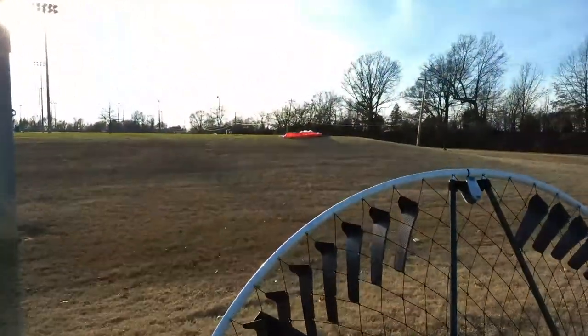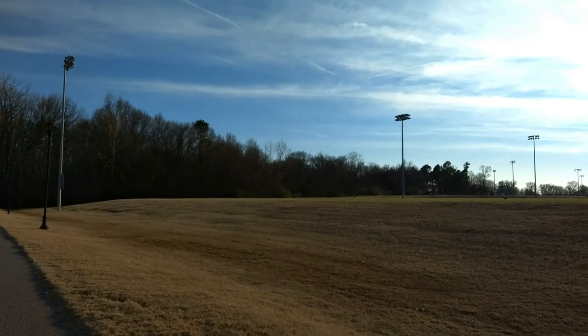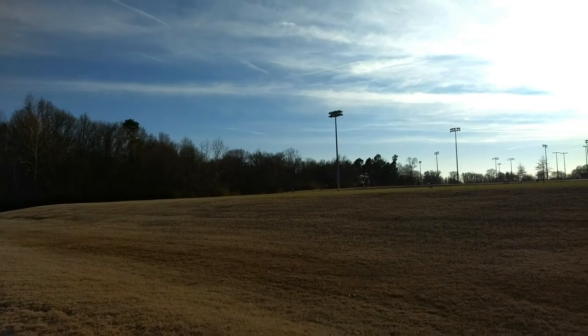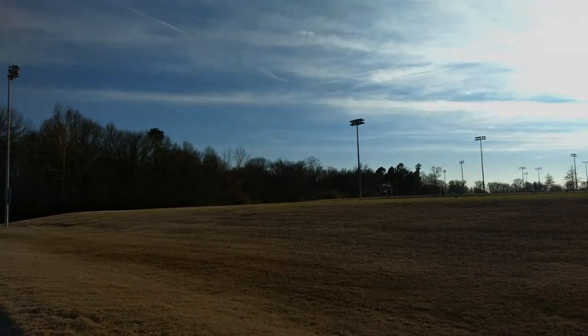So I've set the wing up right over there at the corner of the field. I plan on launching kind of catty corner, going to the other corner over there, and turning around, kind of going backwards from the way that I've been taking off. So let's see how she does, and enjoy.